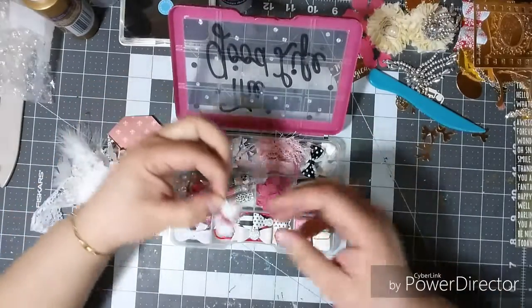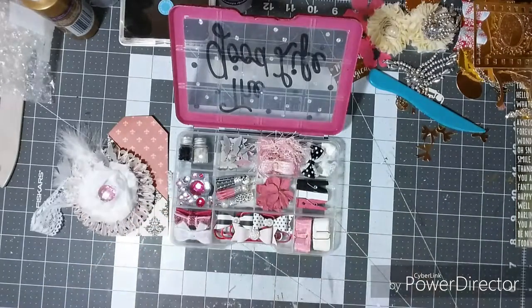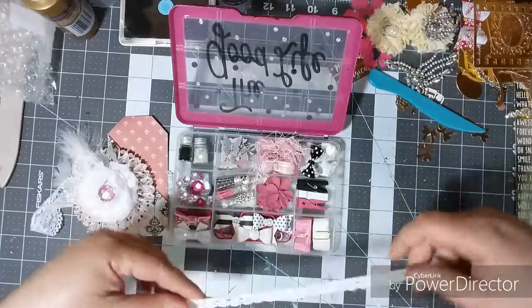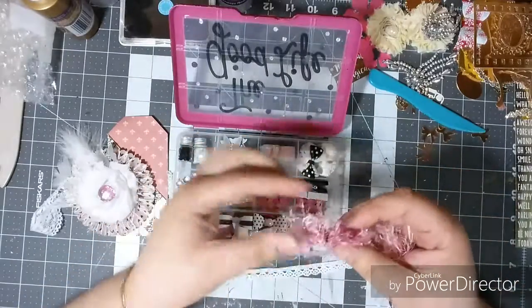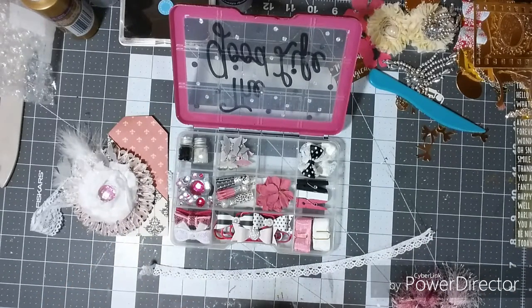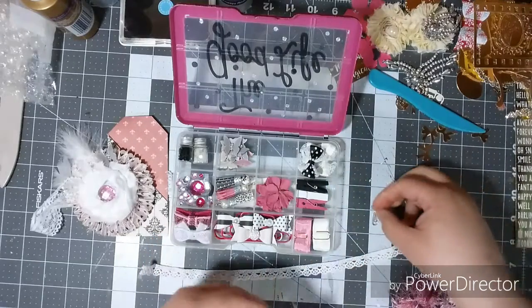Oh my, look at this. This is pretty. Let me try to open it and show you. And take this. Look at this, that's so cute. I love this. She made me this in a different color, pink. Oh, look at this clip, that's beautiful. That's so teeny, a teeny clip. Really small, oh, I love it.